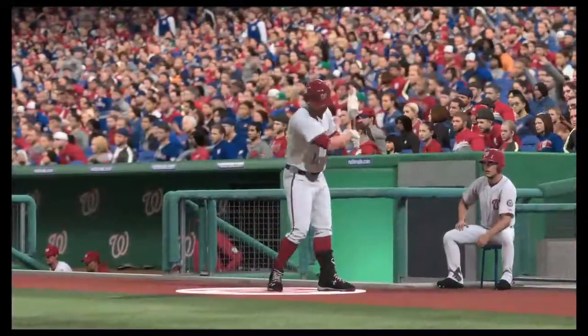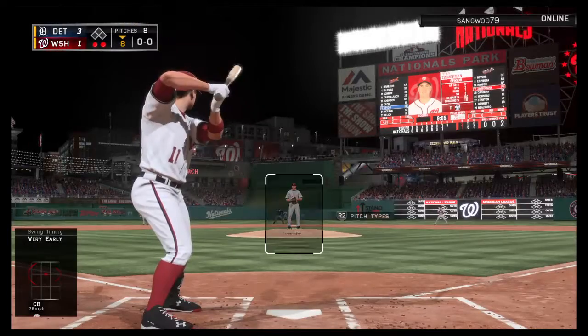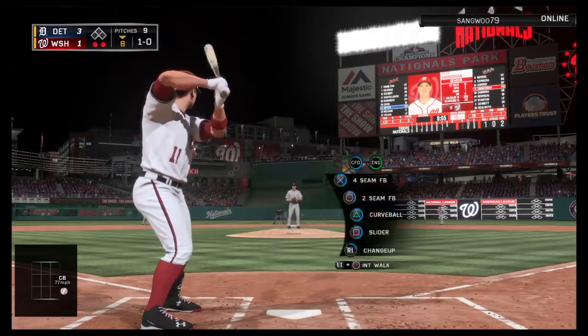Ryan Zimmerman will get the call to pinch hit here, as we'll see what he can do with 2 out and the base empty. And Matt, they'd like nothing more than to ignite a 2-out rally right here. Maybe scratch at least 1 across before the 9th.